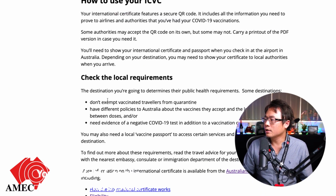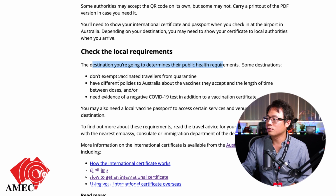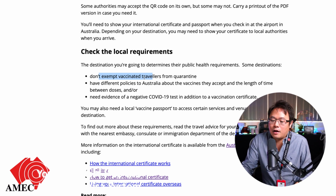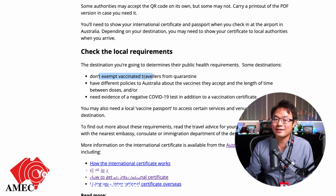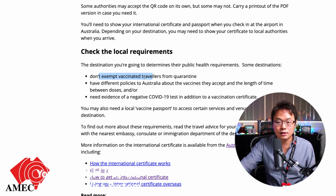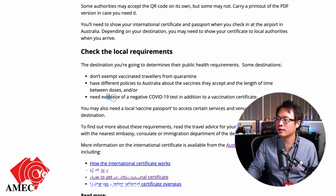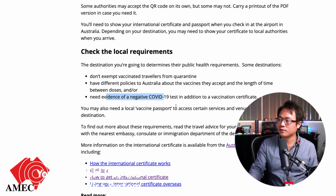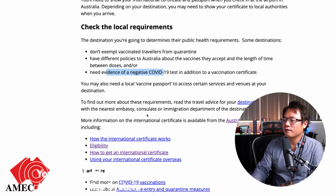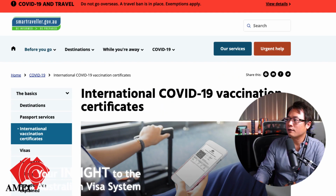Check the local requirements of the destination you're going to, in terms of public health requirements. Some destinations don't exempt your stay and still need you to quarantine. For example, China. I think wherever you arrive, they will put you into a quarantine hotel. Well, not hotel, they build facilities just for this. Some places have different policies and need evidence of a negative test. That's a PCR test, I think. If I got that wrong, anyway, you know what it is. Just a test showing that you're negative for the COVID virus.